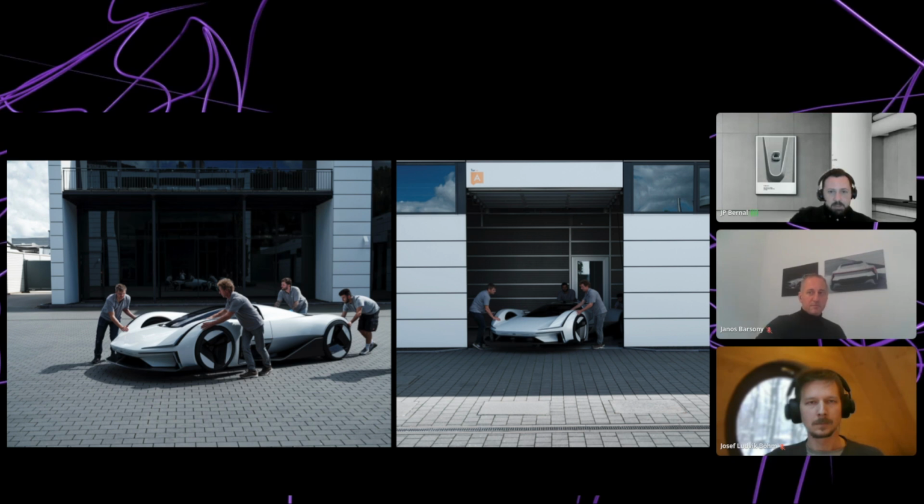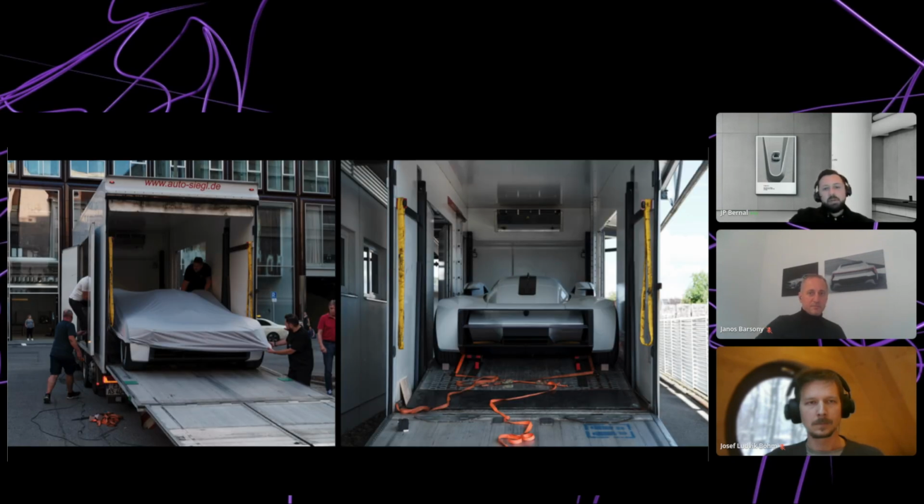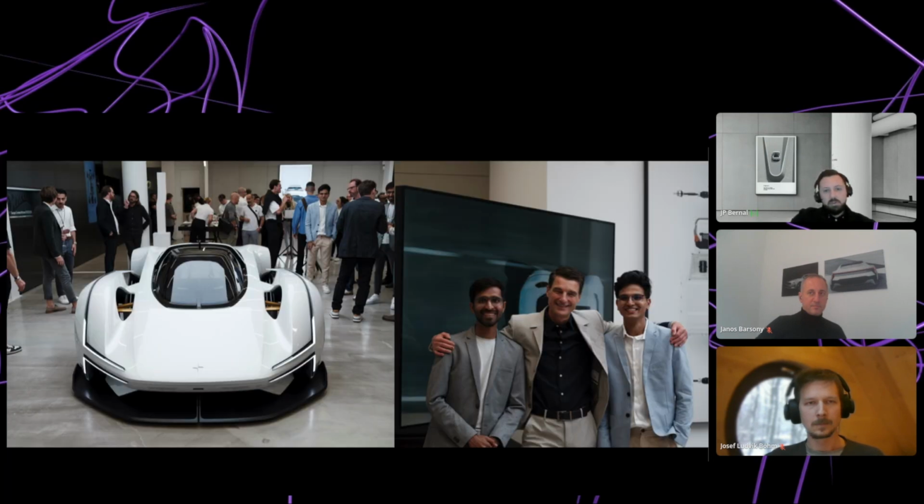And this is at Hulte rolling the car on its way to the Munich event. Such an awesome moment. And of course, we had it at the Polestar space in Munich, celebrating. Thomas being part of it, super proud and happy, and Max as well. Like everyone was having a good time.